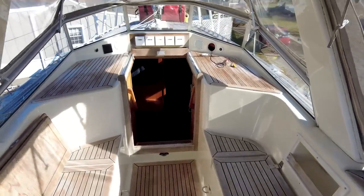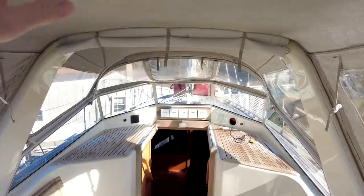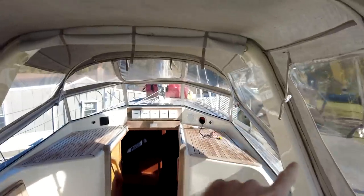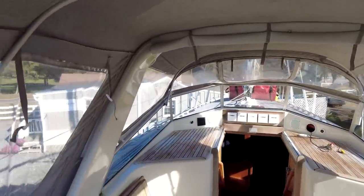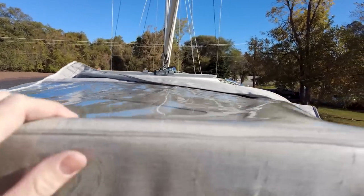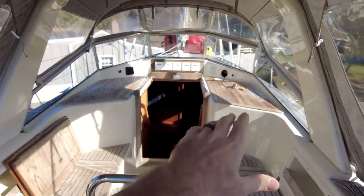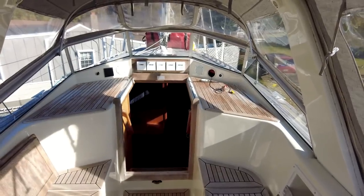Standing at the helm, we've got good visibility forward, and again, just beautiful protection all around. I love this arch right here. That's gonna be, I believe, yep, that's gonna be where the main is sheeted to right there. So that keeps the main sheet out of the cockpit and the cockpit nice and clean like this. Absolutely love it. And we've got more instruments up there.